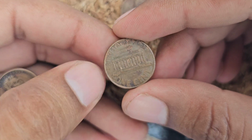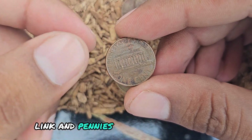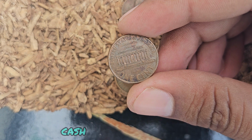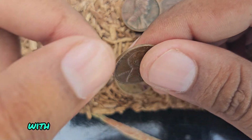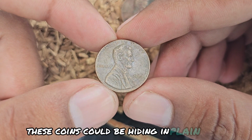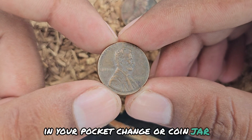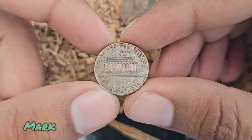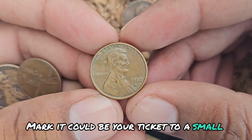In conclusion, 2004 no-mint mark Lincoln pennies are definitely worth checking out if you're a coin collector or just someone looking to potentially cash in on a valuable find. With their rarity and potential for high value, these coins could be hiding in plain sight in your pocket change or coin jar. So, keep an eye out for that elusive penny without a mint mark. It could be your ticket to a small fortune.